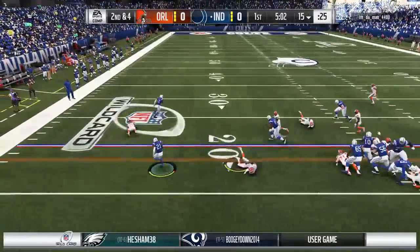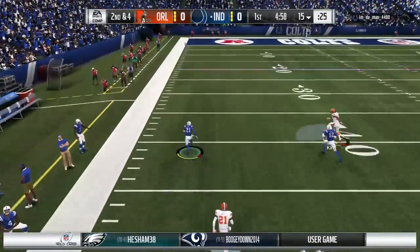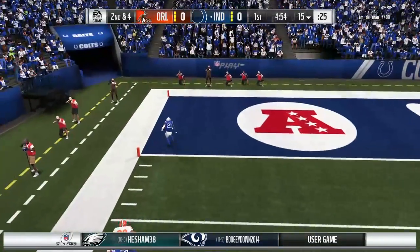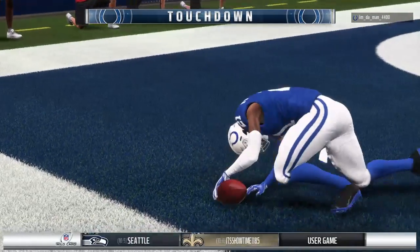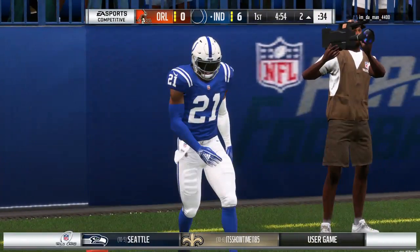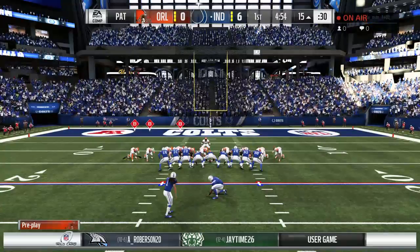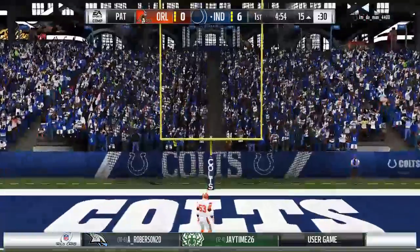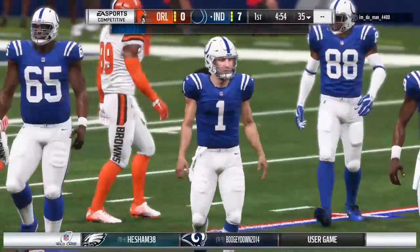Now it's Hines. And some space here. Defenders giving chase, but I don't think they're going to get there. Touchdown, Indianapolis. Nyheim Hines, 85 yards. And the Colts are going to take a first-quarter lead. Extra point splits the uprights, and that makes the score 7-0.